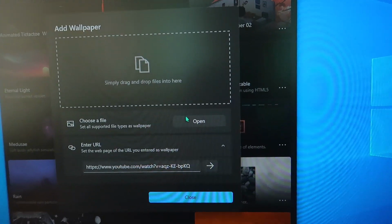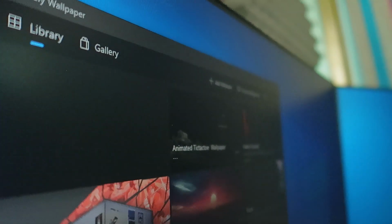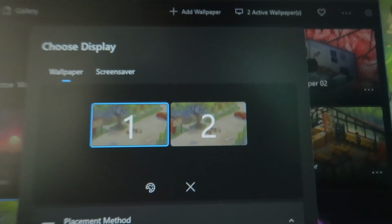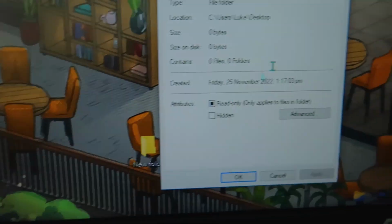Just kidding. You can download an app called Lively Wallpaper. It is free on the Microsoft Store. Just search it up on your PC. This is actually really easy to set up. You will see up top the add wallpaper and also the settings for the dual monitor. It's all up there. Let's also witness the icons I made.